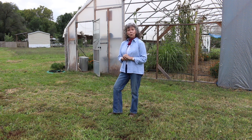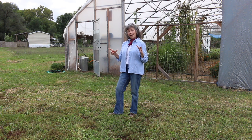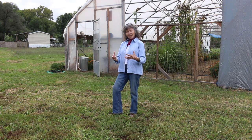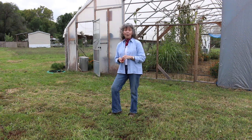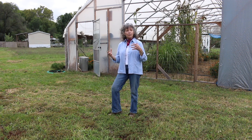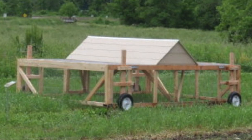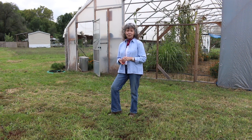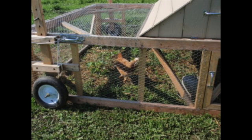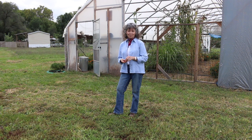So we took the chicken tractors, and they had wheels on them, and we wheeled them out to the four designated spots in the garden, and then we switched them. So the two tractors would be on those six places on a rotational basis. Every morning I would catch 4 to 6 chickens and put them in the chicken tractors, and every evening I would round up the chickens and put them back in the chicken coop.